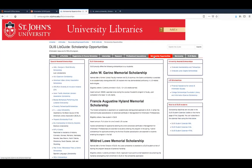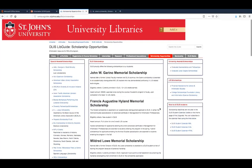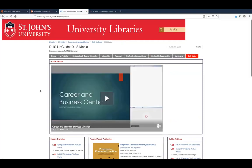This also includes scholarship opportunities. These are our scholarships in the center. Dr. Vorbeck touched on one of them, the H.W. Wilson Professional Development Scholarship, but we do have others. This scholarship application is pretty much open. We award them at different times of the year. So if you're interested, email me. More information on the mentorship program that Dr. Vorbeck mentioned. And then here's a DLIS media page that has videos of various synchronous events that we've held.